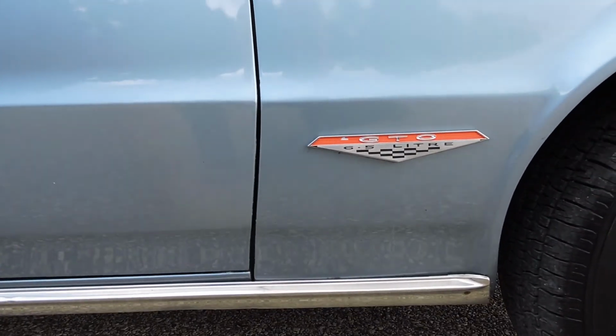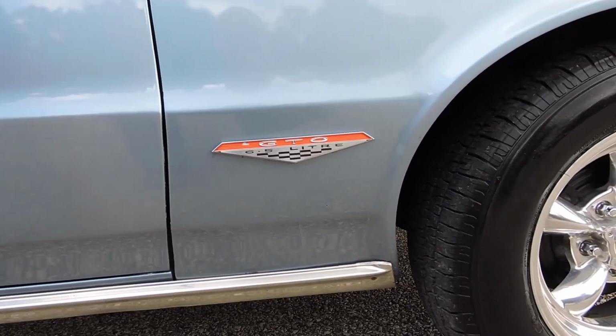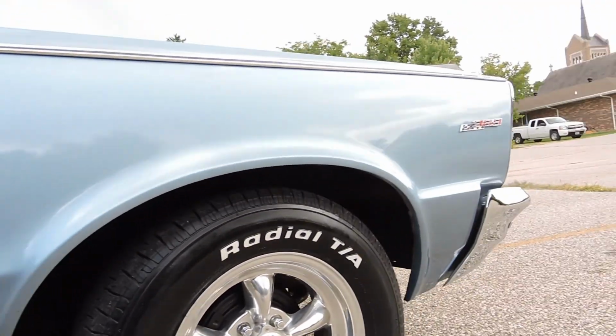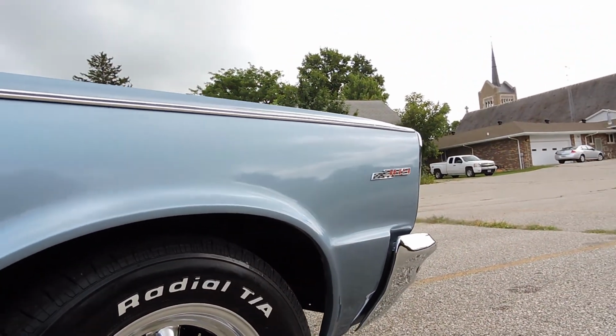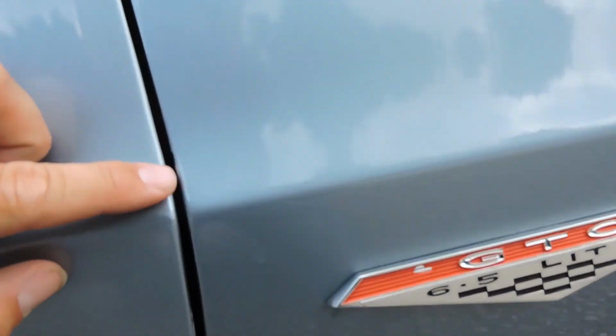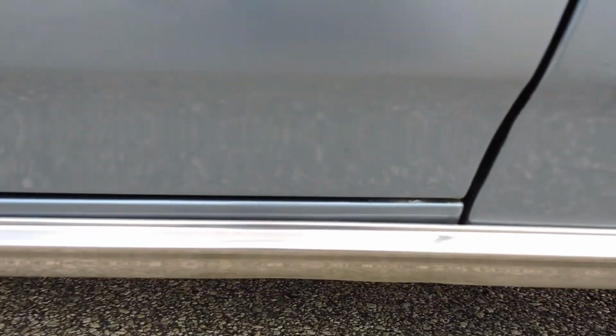As far as our door gap goes, nice and even from the top to the bottom. No rust or anything like that, or blisters on the lower fender. I don't see any paint chips or scratches on the fender anywhere. We have a paint chip right here on the door. Another little one here in the fender that's been touched up, just on the jamb itself. Rocker panel solid. We have a little chip here that's been touched up on the passenger door.